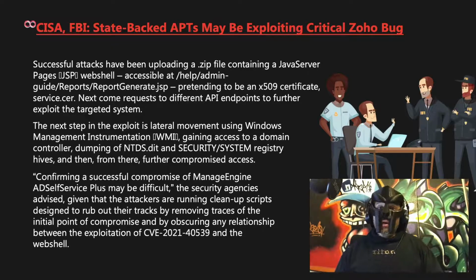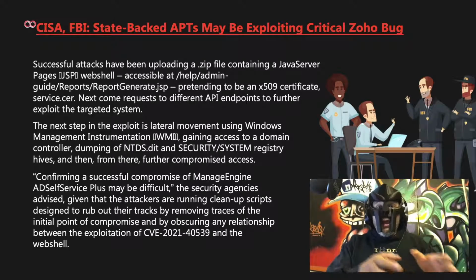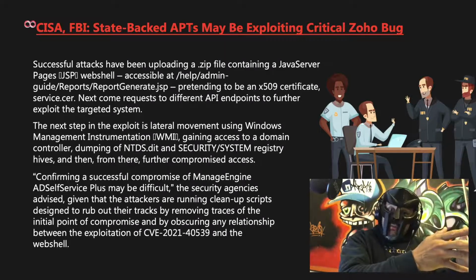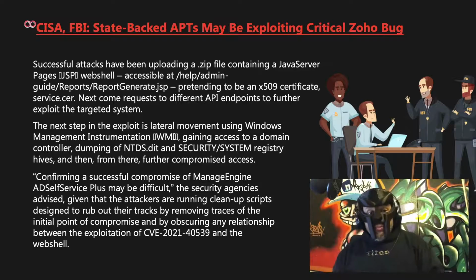Confirming a successful compromise of ManageEngine ADSelfService Plus may be difficult, the security agencies advised, given that the attackers are running cleanup scripts designed to rub out their tracks by removing traces of their initial point of compromise and by obscuring any relationship between the exploitation of CVE-2021-40539 and the web shell they just dropped on the system.